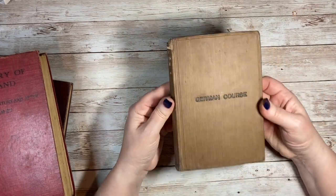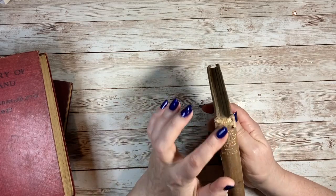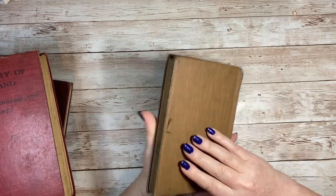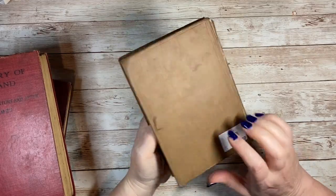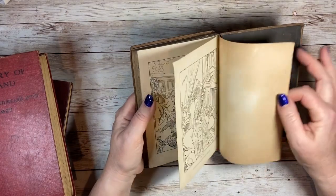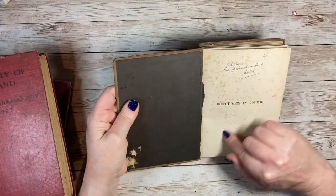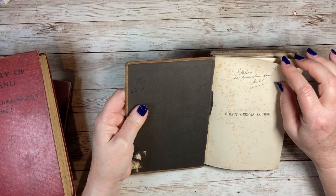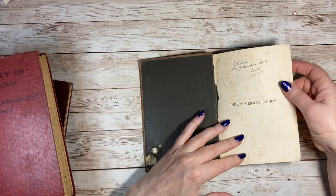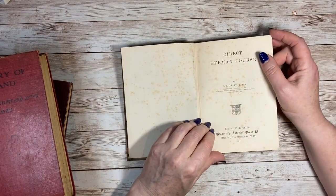And then this book is a German course. A little bit battered there on the spine, but if I was just going to use the front and back cover, it doesn't matter. £1.50 this one. Oh, got some nice illustrations. I hadn't noticed those. Right, I love this dottage here on the paper. I really like that. I often do that with my stamps, so that would be a great page. 1914, so it is quite old.